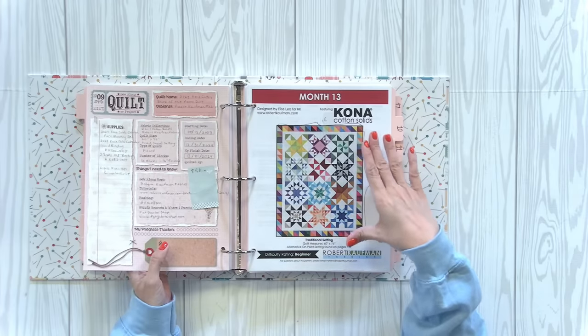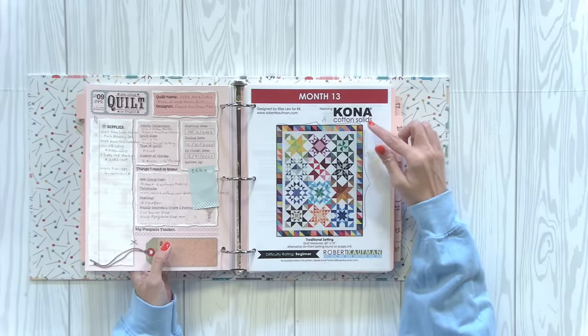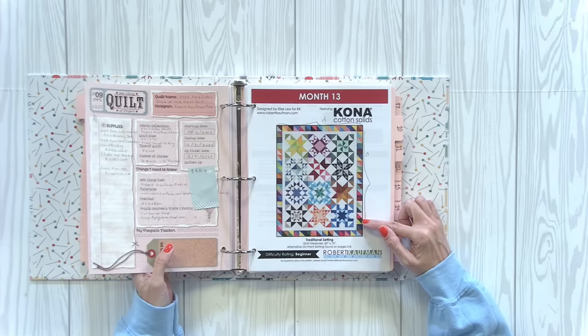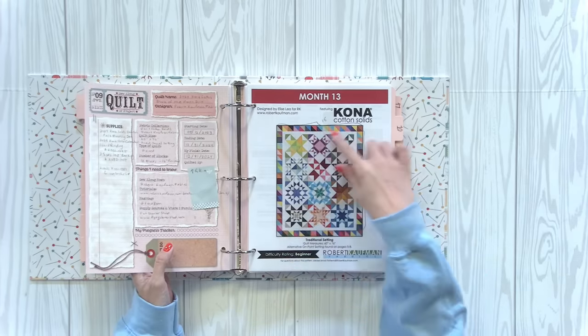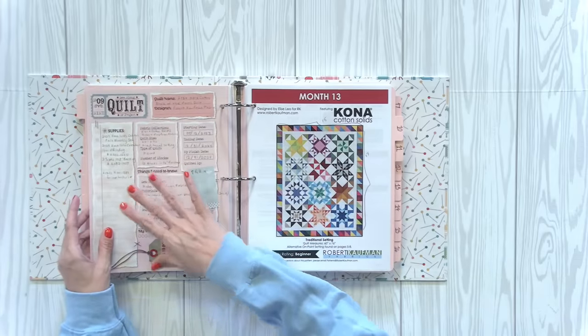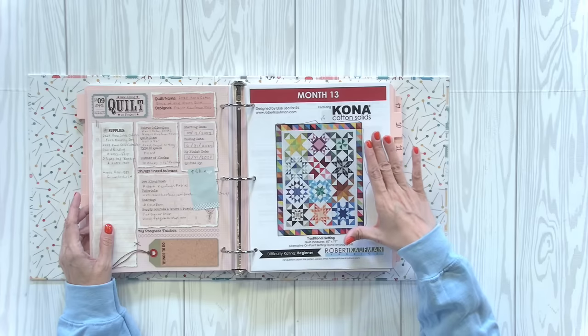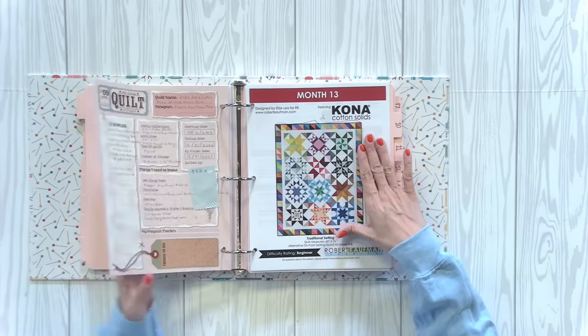I will tell you up front, there is enough fabric to do the border, but the colors will be lopsided. So I did buy some additional charm packs to even out. You don't have to have a whole other set, but you just need a couple extra colors. So I did have to buy extra that I wasn't expecting to.